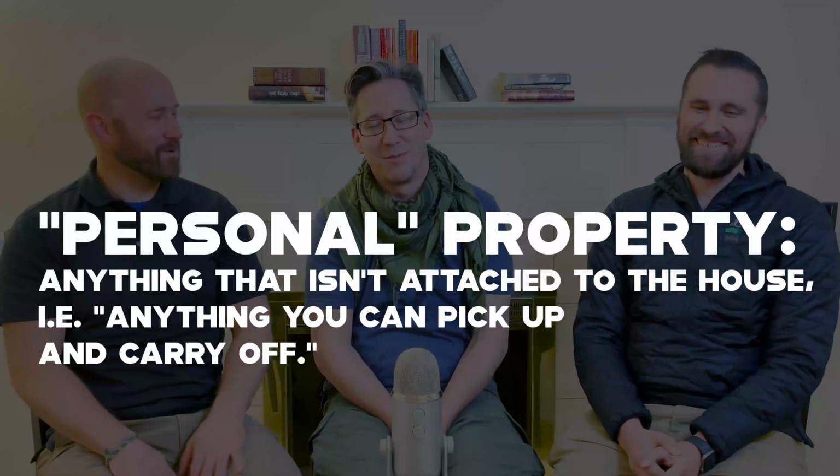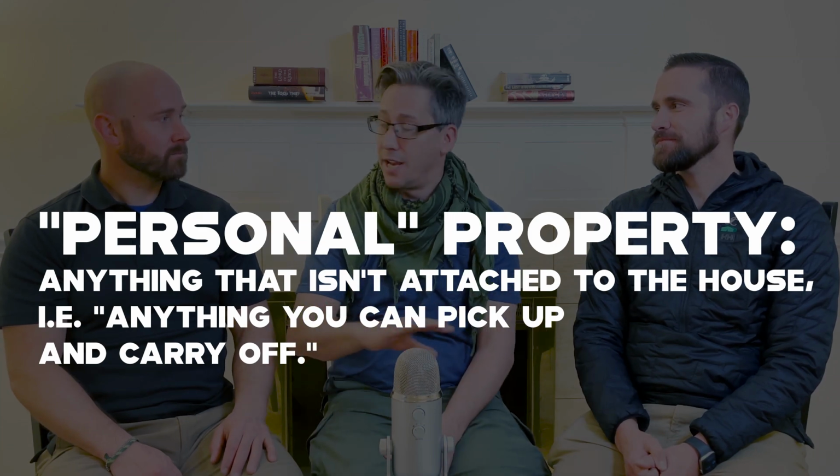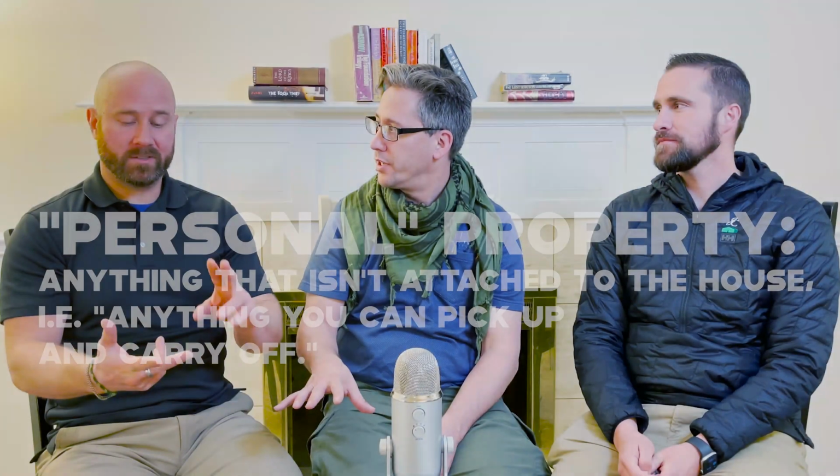So the other side of that, if those are real property, the alternative is personal property, anything you can pick up. Anything you can pick up is, by definition, not included. A shed, a tool bench. You can include it if you want.